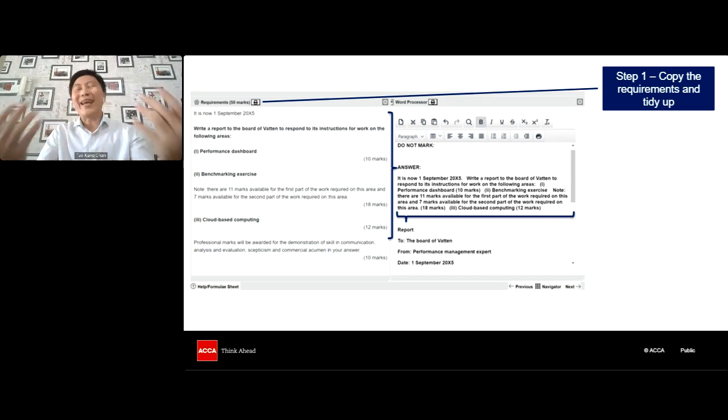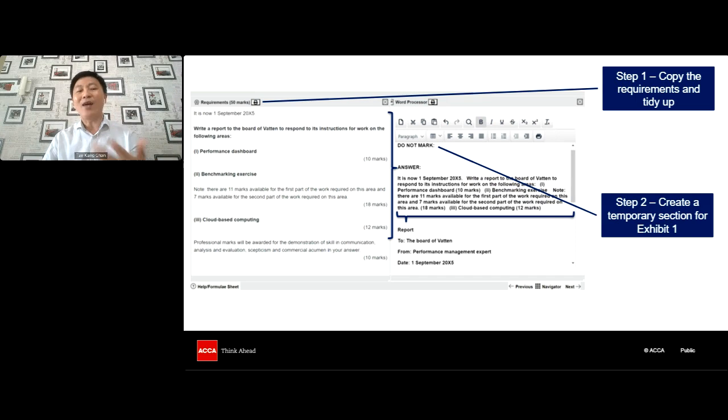Who is this report writing to? Please follow the instructions in the requirement, followed by the date. Other than the date, it will then come with the rest of the components that will appear on the next page. But guys, do you notice? On top of my answer, there is one part which I denote as do not mark.